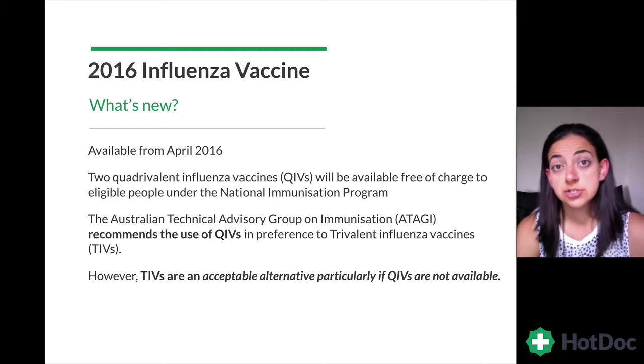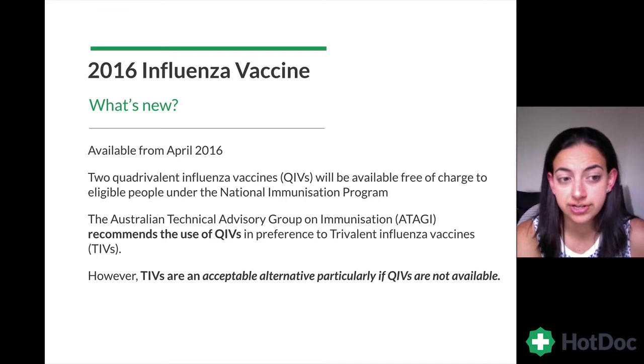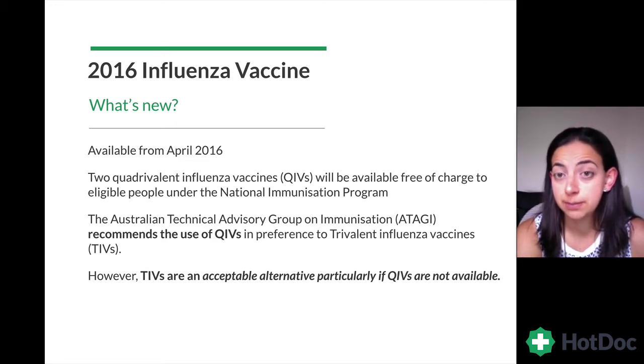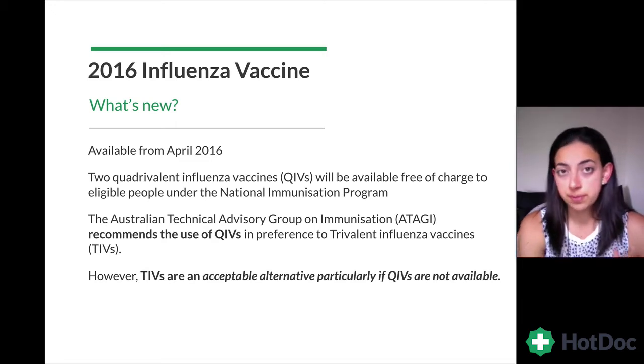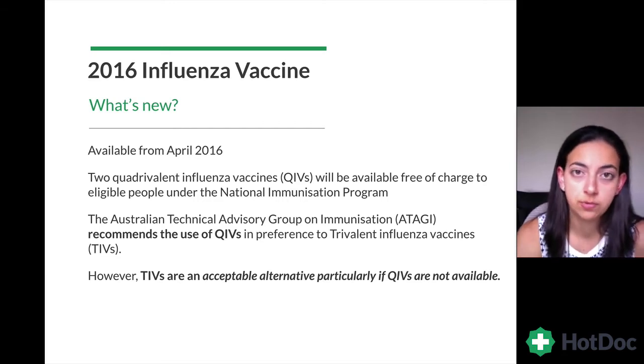The private stock is already available, so a lot of clinics already have their private stock. Usually the trivalent is what's been available. This year we have 2 quadrivalent influenza vaccines that are going to be available free of charge to eligible people under the National Immunization Program. So the 2 vaccines that are going to be government supplied are quadrivalent. We'll talk a little bit more about what this means later in this module.